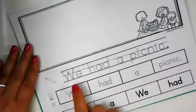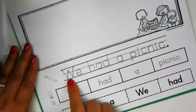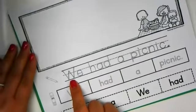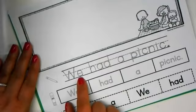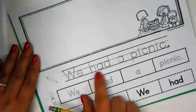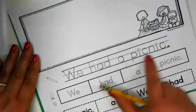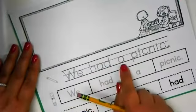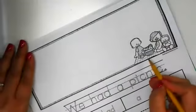Mrs. R. Okay, let's go ahead and read and see what the sentence says. Ready? Get your pointer finger ready and get your eyes looking and your mouth ready to sound out the words. Here we go. We had a picnic. Let's read it again. We had a picnic. Oh, so you can see a family down here. They had a picnic, and that's like the perfect picture.